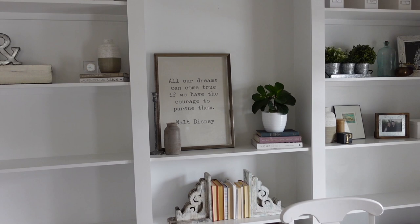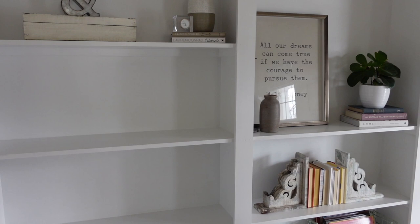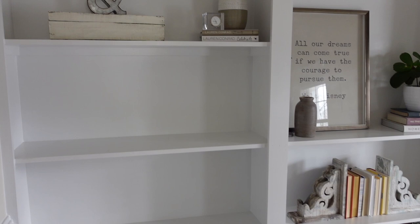So we're probably gonna leave this where it is right now. I don't wanna force things into this space. I really do want it to be something that I'm happy with, that I like looking at. So even though it's imbalanced and it's gonna drive me nuts for a little bit, I might leave these two shelves empty. So we'll see.